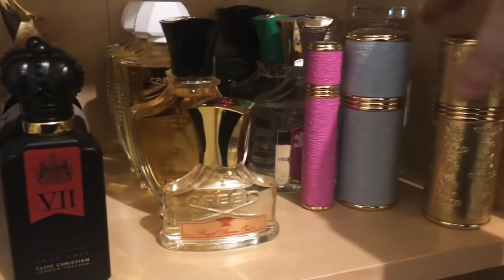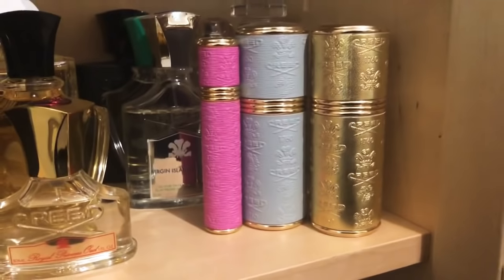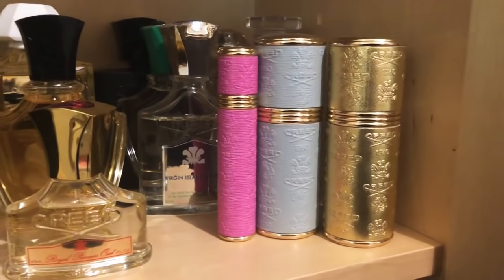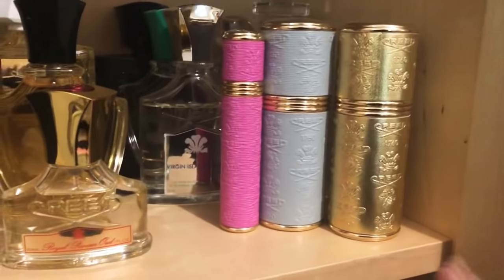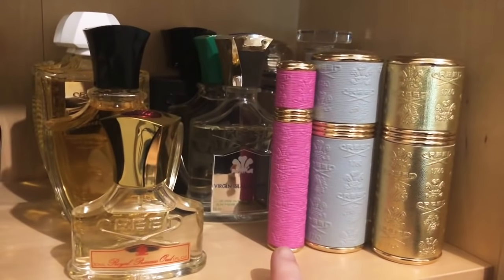These guys right here, I am obsessed. I need to get more of these guys. I am obsessed with the atomizers. I want to find the old ones where the Creed logo was multicolored. So if you guys know where I could find one of those, please let me know. But in here I have Jardin d'Amalfi, Spice and Wood, and White Flowers.